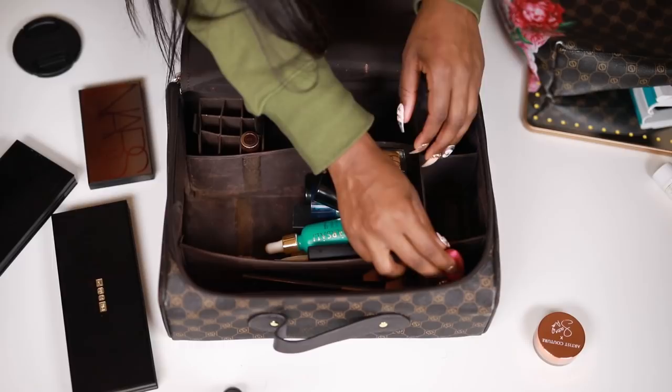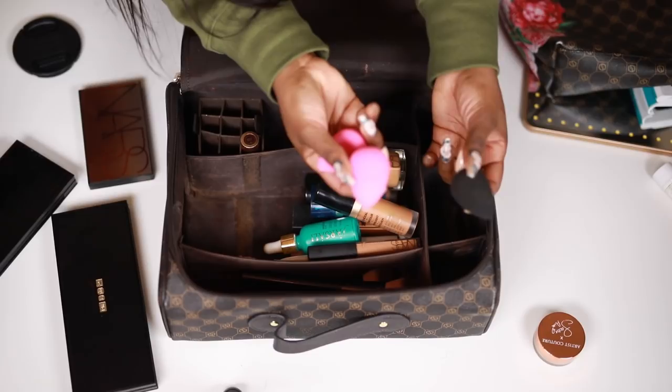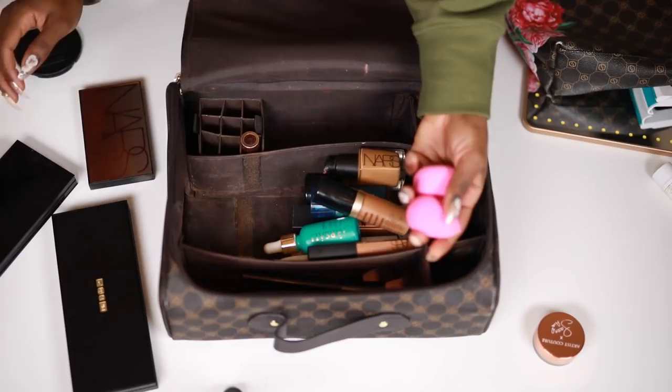As you can see, sorry, let me backtrack. I packed three of them, one for powder. I always use the black ones for powder. I don't know why, I think it's because I can physically see the product on them, so it's easier for me to keep track. So I keep one for powder, and then I always bring two. It's literally a short trip. I'm probably only going to end up wearing makeup one day, but you never know.